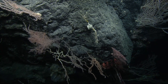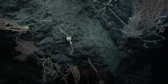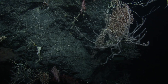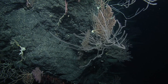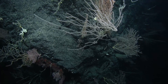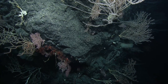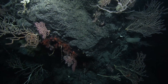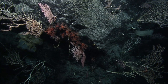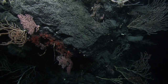Job, no worries. Another chrysogorgid, another bamboo. Yeah, we see some small stoloniferous polyps also on the rocks. That's another bamboo. Off to Coral City there. So yeah, whenever we are in a position for a Niskin, it would be a good idea. Roger. Thank you.